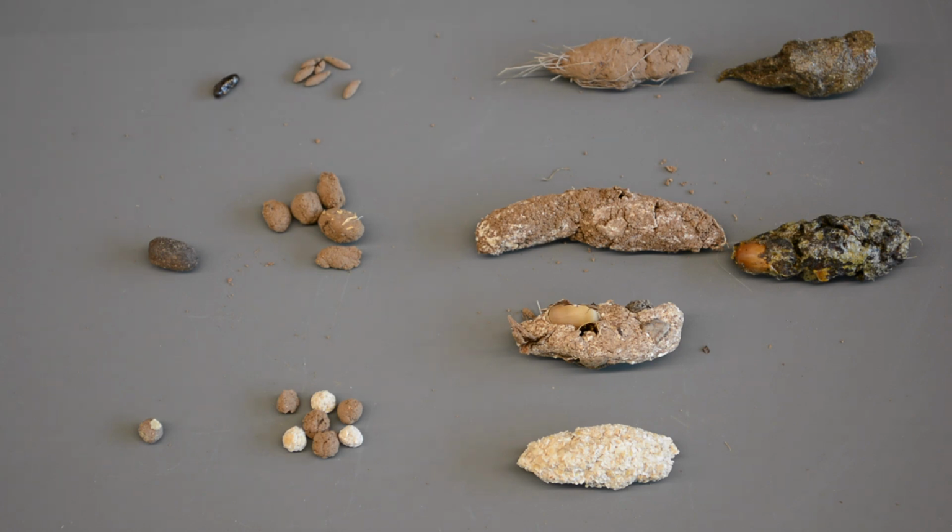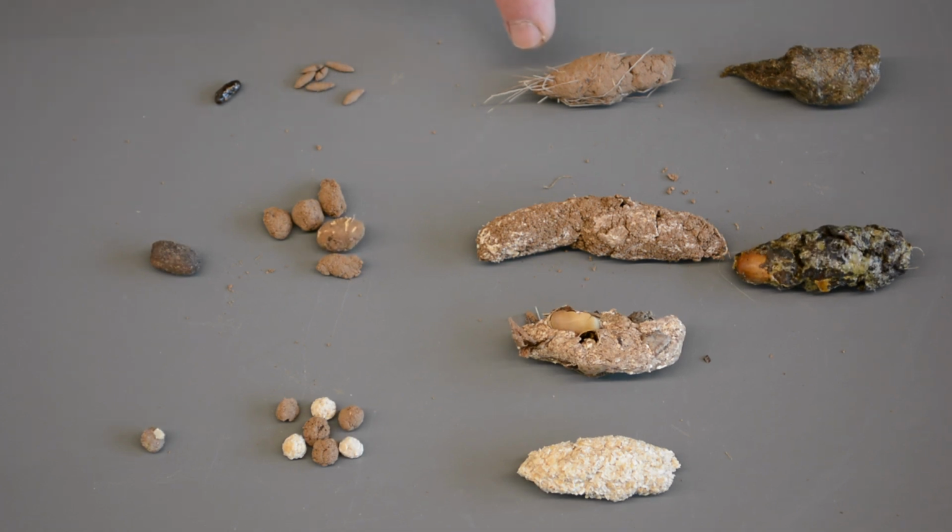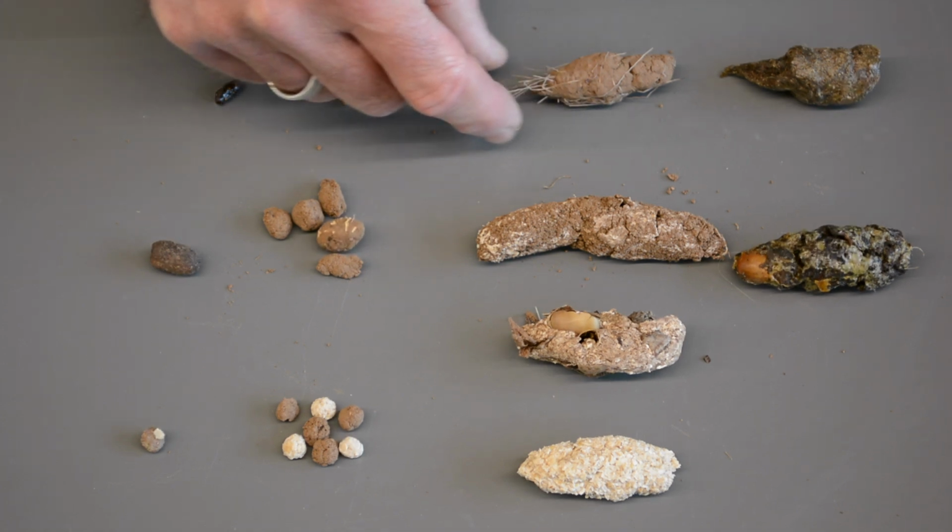Over here to this side, remember, these guys were all the herbivores. Over here, we have some omnivores. There's a variety of things. Bobcat scat, there's the fur. And here's our mud bobcat scat. And we used the deer fur right here. You can see it sticking out the end like a tail.